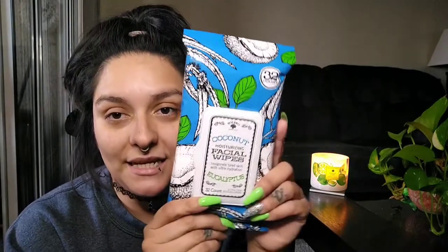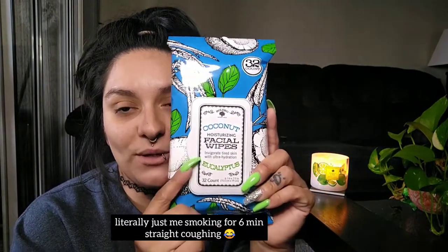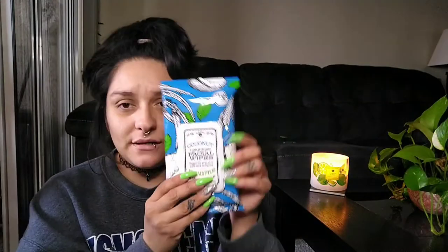Anyways, the first thing that I got you guys in this Dollar Tree haul, finally after 6 minutes in, is these coconut facial wipes with eucalyptus, and I just love the packaging. It's super cute. And these are from the brand Bolero. I know these are super old already. People have been hauling these for at least a month now, maybe longer. But dude, I seriously have not hauled all my Dollar Tree stuff yet. So let me just do that so I can get it over with and then start posting new stuff.